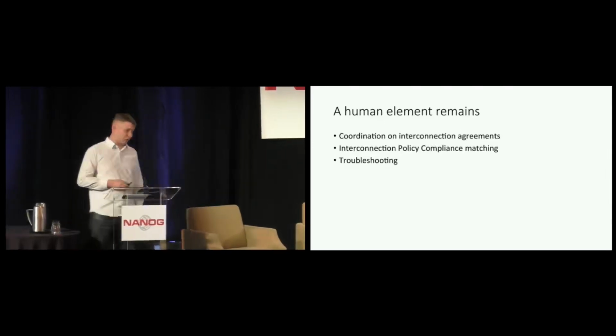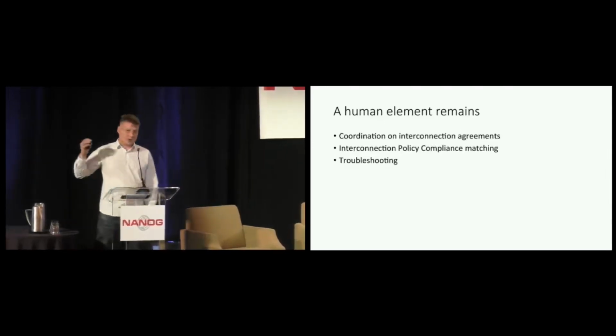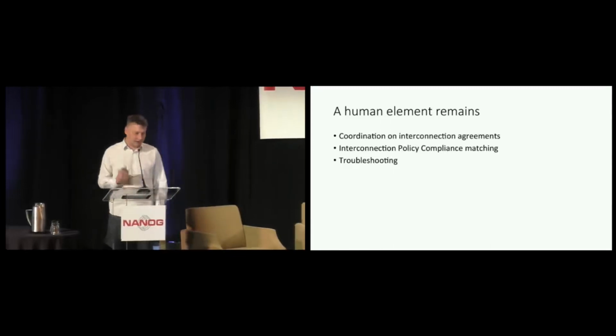And lastly, troubleshooting. The computers just drive the configuration, they push it out to the routers, but they don't actually have debugging capabilities. So if a session doesn't come up for whatever reason, a human needs to log in and look at the syslog or the show BGP neighbor outputs.